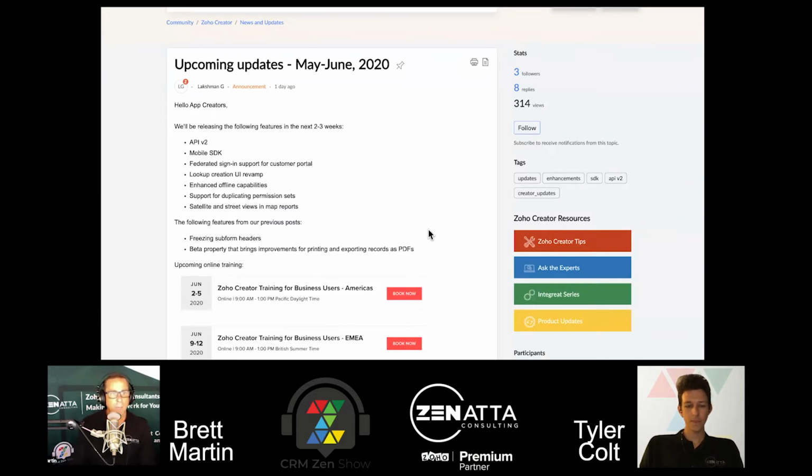The API 2.0s, mobile SDKs, federated sign-in, a lookup creation, UI revamp, some enhanced offline capabilities, support for deduplicating permission sets, satellite and street views and map reports. I don't know, a whole bunch of stuff, Tyler. Anything here get you excited?